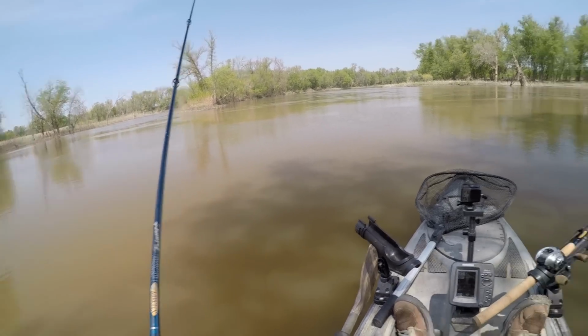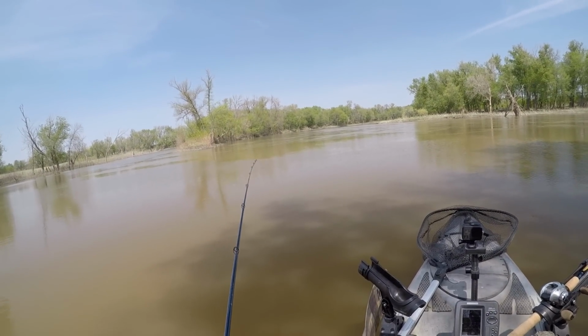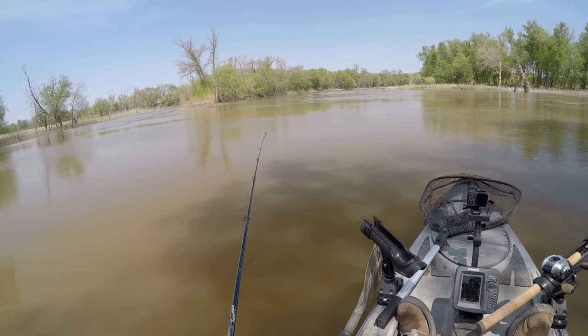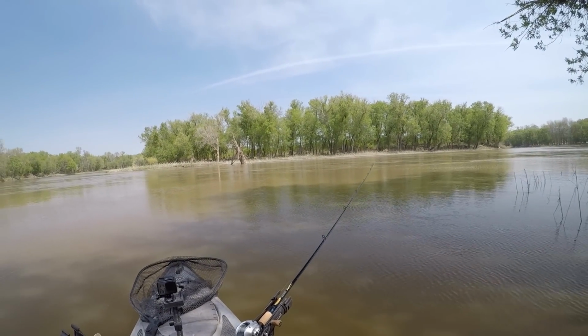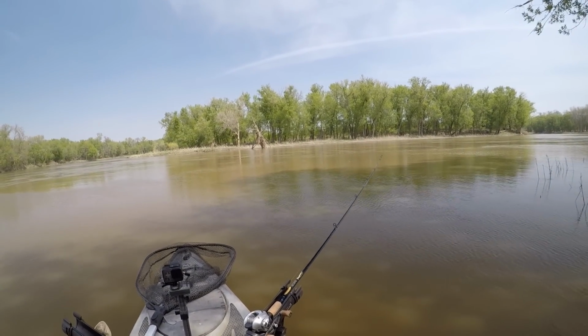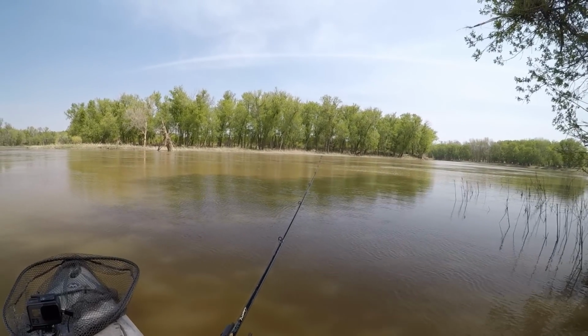Just down there chewing on it. I do not think that was even a catfish. If it is, it's probably not a very big one. We'll just let that one sit for now.